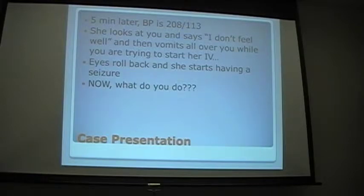Five minutes later, her blood pressure is 208 over 113. She looks at you, says, "I don't feel well," and then she vomits all over you, on top of your IV that you're trying to start. Her eyes roll back, and she starts having a seizure.